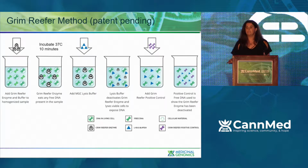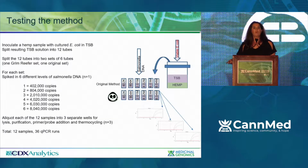So to test this theory, we took a live E. coli culture. And this was an E. coli culture that had only been growing for 4 hours to ensure that the majority of the culture was in fact live. And we split that, we put that in the presence of hemp and put it into 12 different tubes.